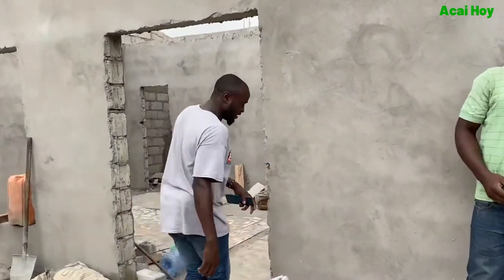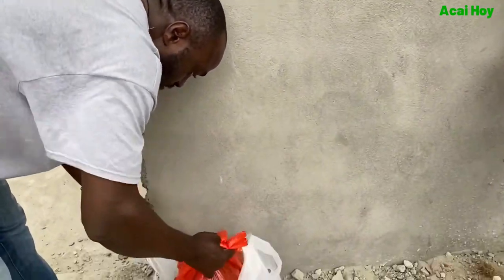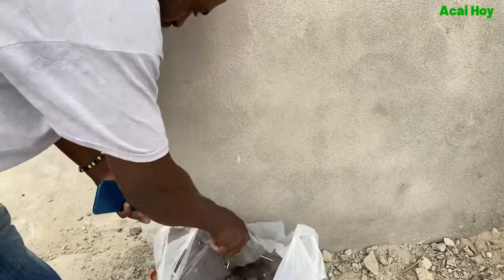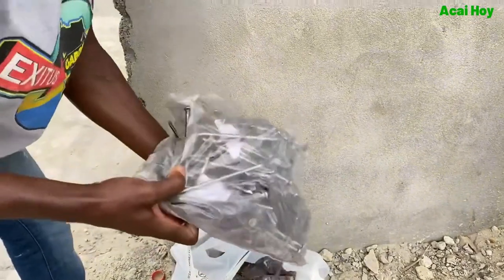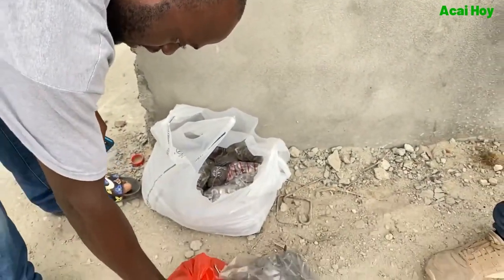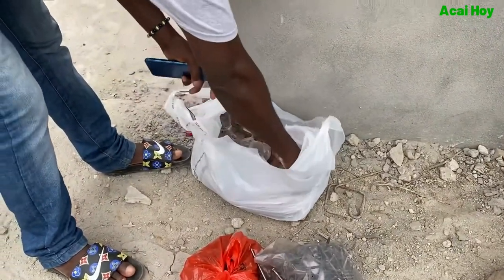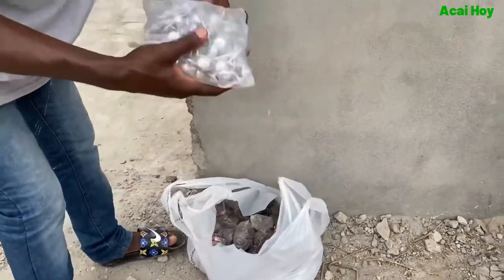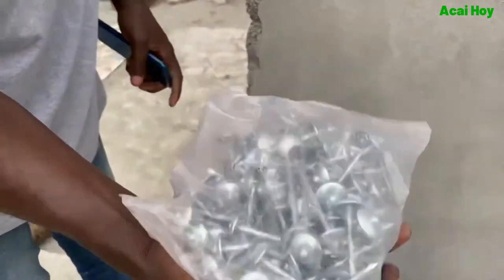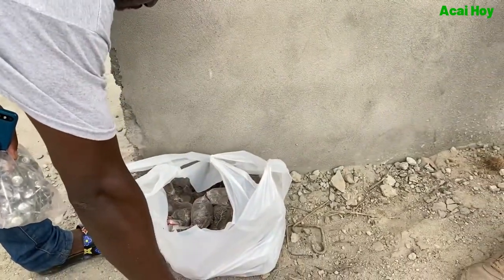And also, come right here and I'll show you. We got some nails, all types of nails, man. Different types of nails. See this one? See how different this one looks? The other one is also different. And this one, you see the head like that, this one is for the zinc, where this one is for the wood.